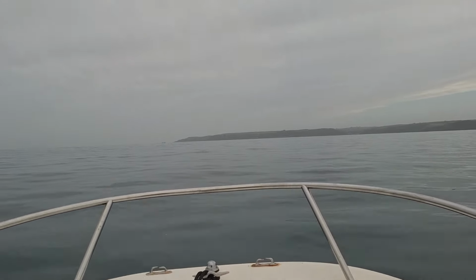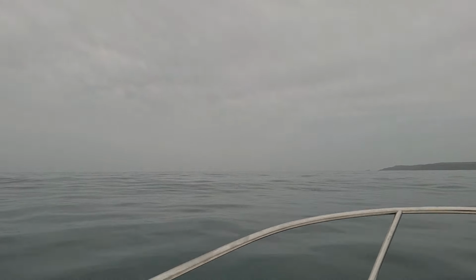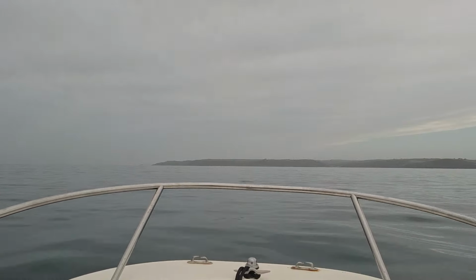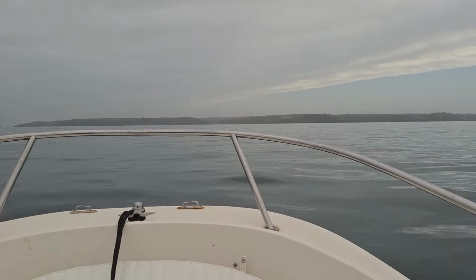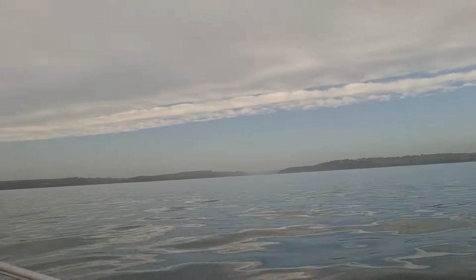As you can see, it's quite difficult holding on to this as we're doing this. Ooh, no phone. Oh, camera mount. That's the Helford River over there where the land dips away.